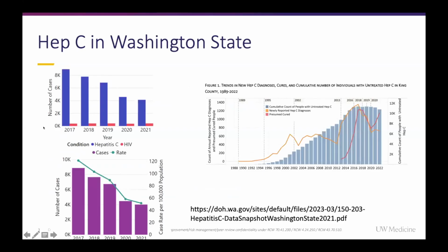So I think similar to other parts of the country, the incidence of hepatitis C has been dropping. On the left-hand side, you see in blue the number of new cases that are being reported to the state. They've been dropping steadily.